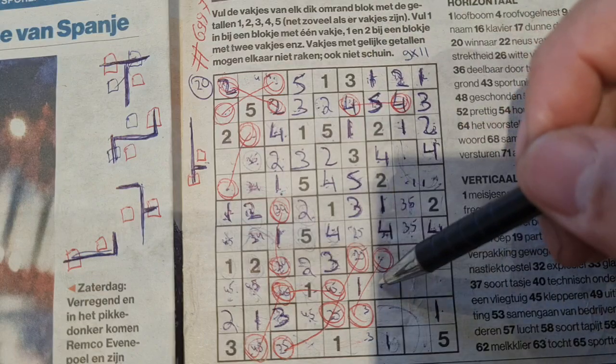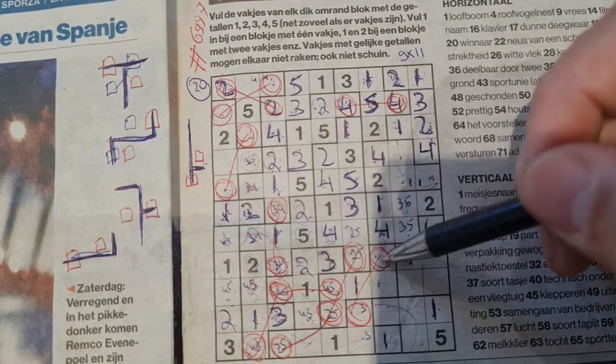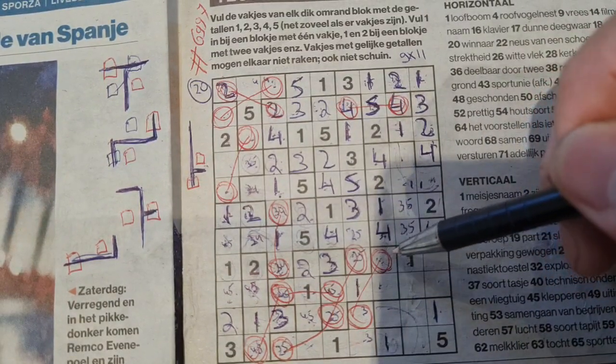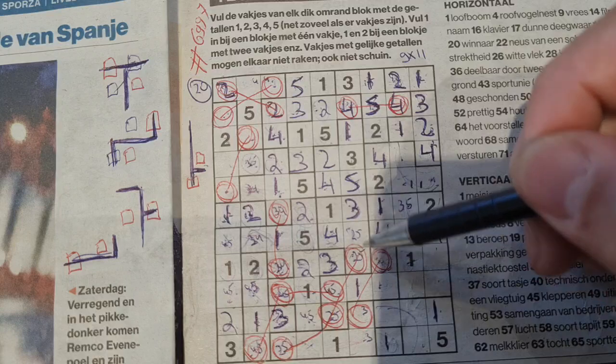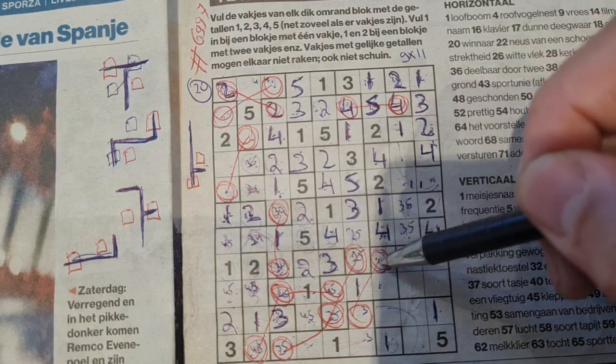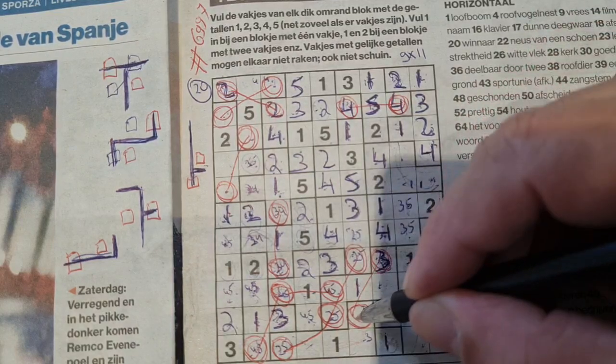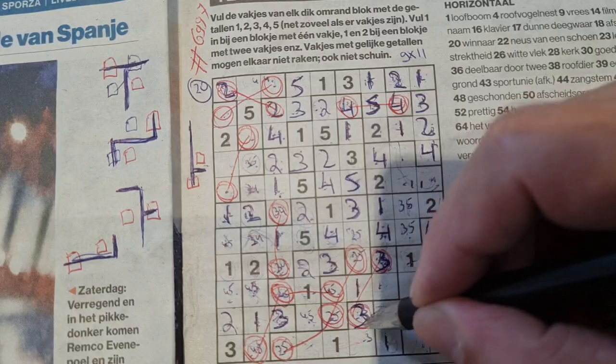Okay. We need also a 3 here. I think this box should be a 3 because it can be 1, should be a 3. Oh, sorry. Can it be a 1? Can be a 2? We have a double 2 there. Should be a 3. Can be a 4. Can be a 5. We have a double 5 there. Yes, definitely a 3. And this box is connected with that box. Should be also a 3.